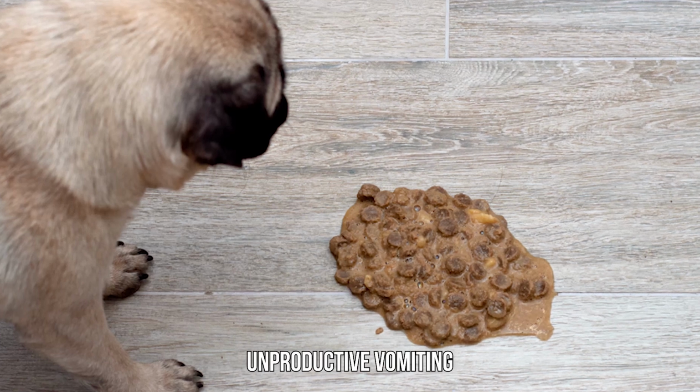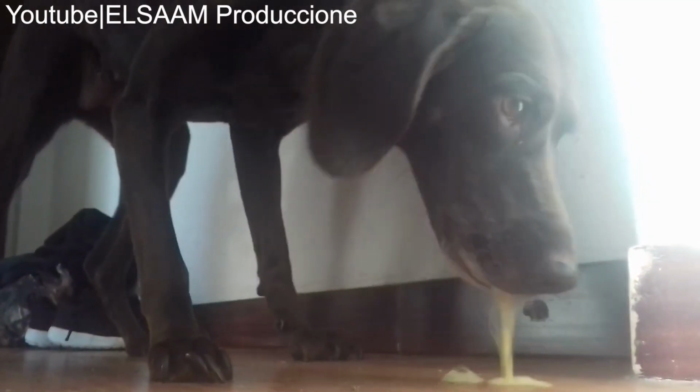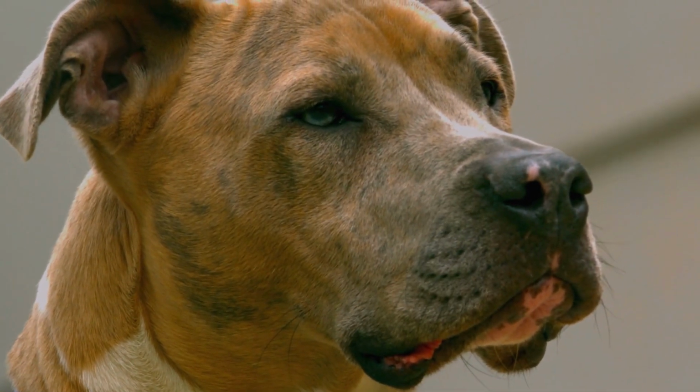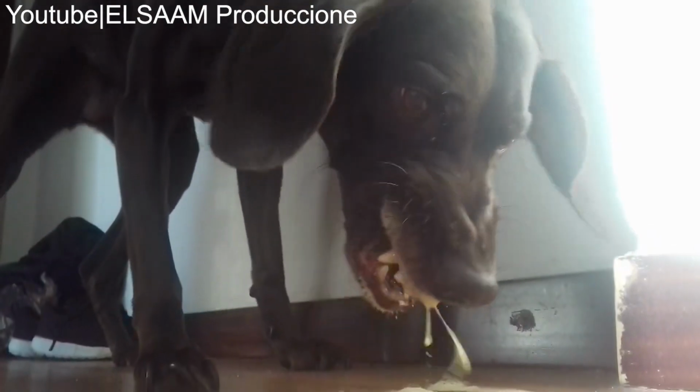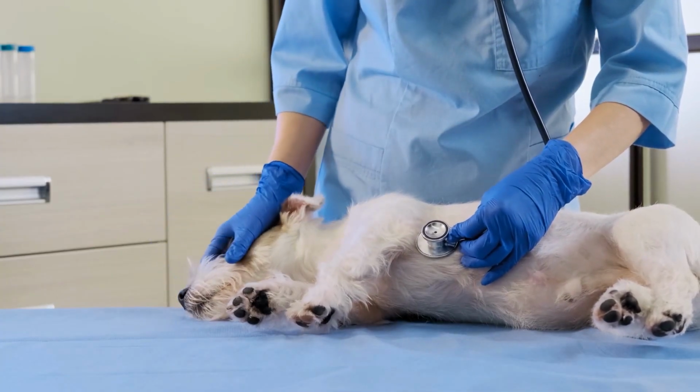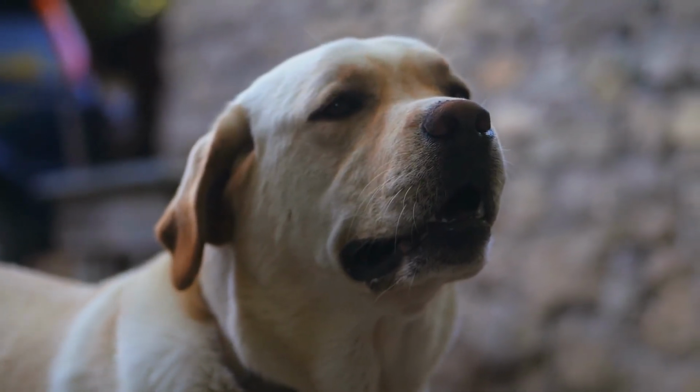Unproductive vomiting. Frequent attempts to vomit without anything coming up is another red flag. Your dog might retch or gag repeatedly, but very little or nothing comes out. This is due to the trapped gas and content in the stomach, making it difficult for them to relieve the discomfort.